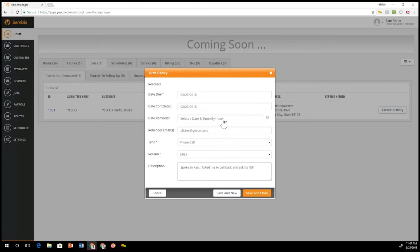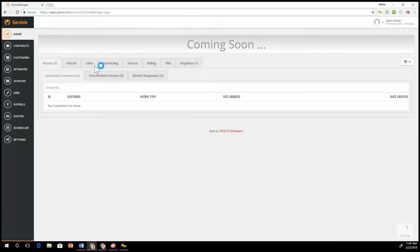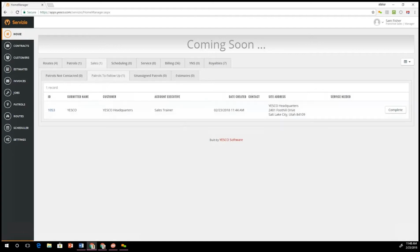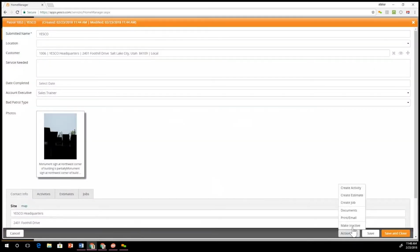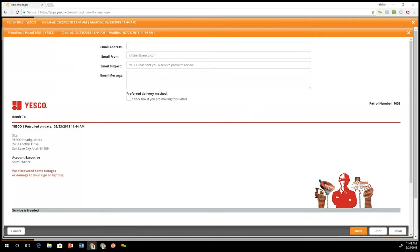I can also set a reminder to call Bill. Servizio will automatically send me an email when it is time to call Bill. The lead has now moved to patrols to follow up. When I speak to Bill, I can send him the patrol photo so he can see the outage. If he agrees for us to do the work, I can complete the patrol and create a job.